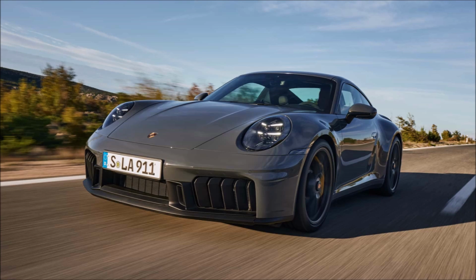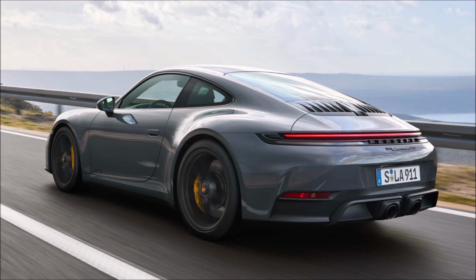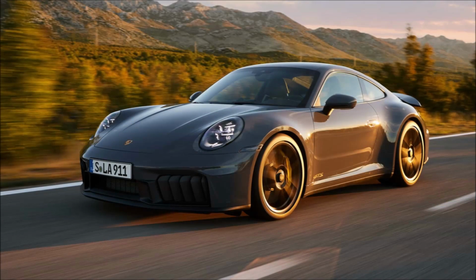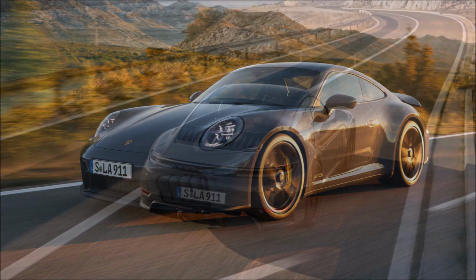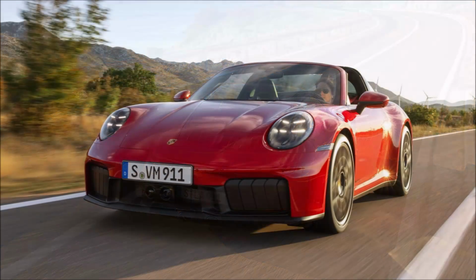Now, the Carrera GTS uses a 3.6-liter flat 6 rather than the old 3-liter unit, which will live on in other 911 models. On its own, the engine makes 478 horsepower and 420 pound-feet of torque, a 5 horsepower bump over the previous GTS engine. The hybrid system allows Porsche to ditch the twin-turbo setup for a single electric turbocharger.